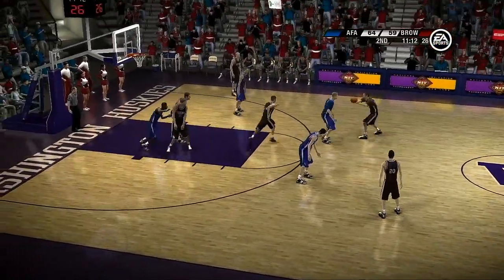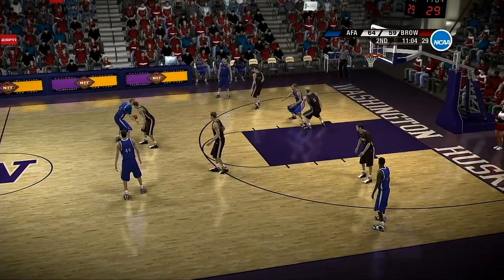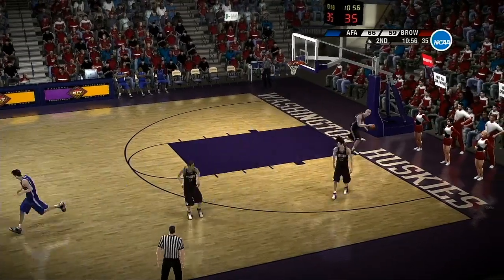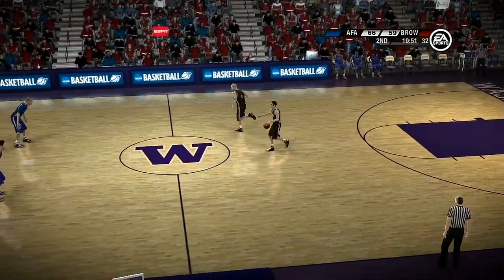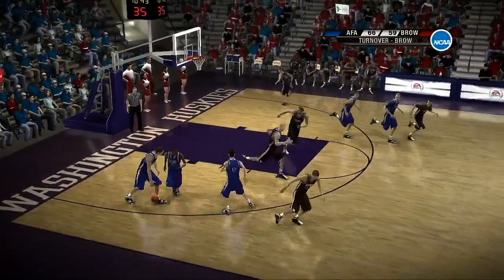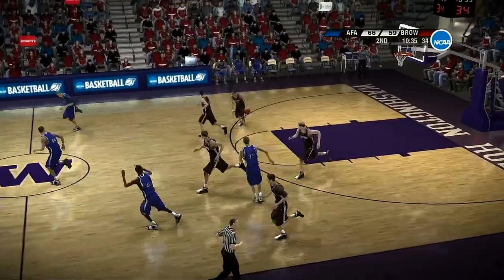Working it around the perimeter. And a shot block. Inside. Looking for the foul. Basket falls despite the contact. They'd like to get it inside to the low block. Unable to so far. Nice job of packing it in defensively. Yeah, really doing a great job packing it in and a great job of anticipating that lateral pass. Picked out of the air.